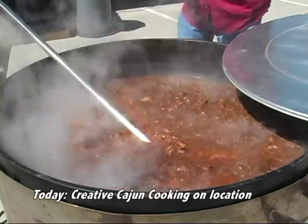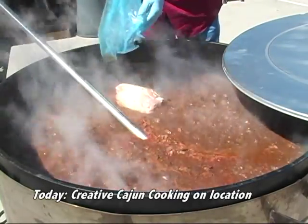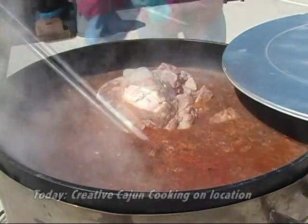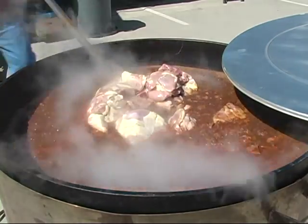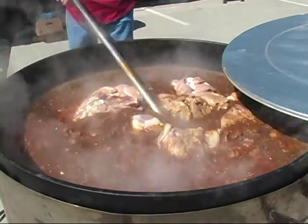Hey, did you notice that? There were 2 cases of chicken, man. That's 80 pounds of chicken. Yeah, it takes a minute to put that in there. Boneless chicken, too. That's a lot of meat for jambalaya. Yeah, that's right. Hey, you got to have a lot of meat.